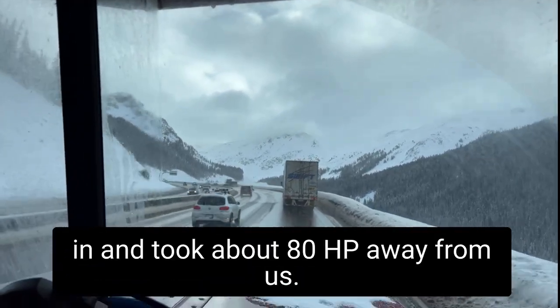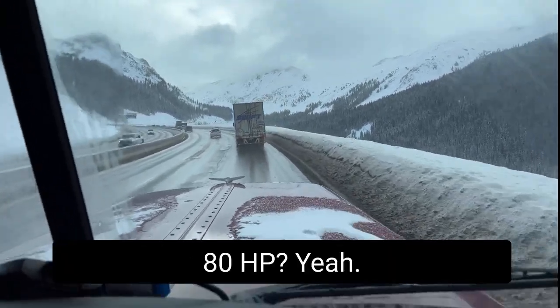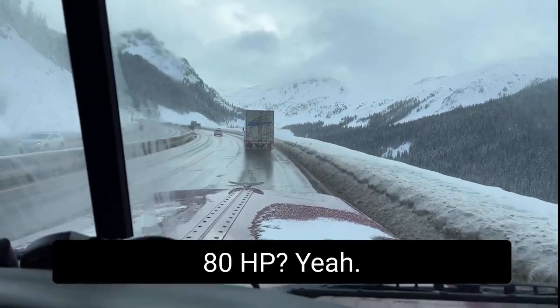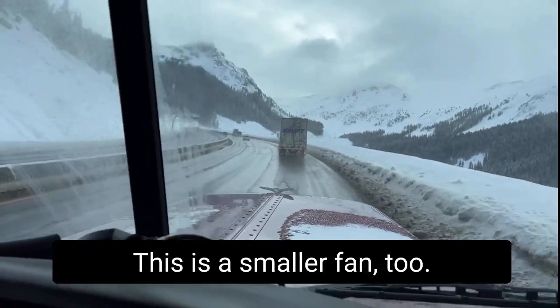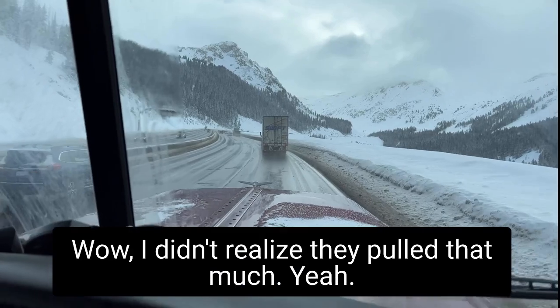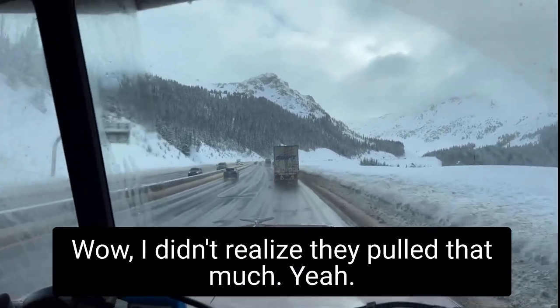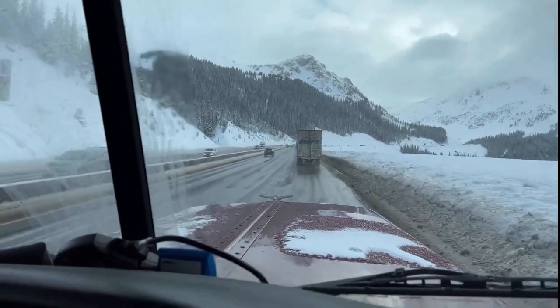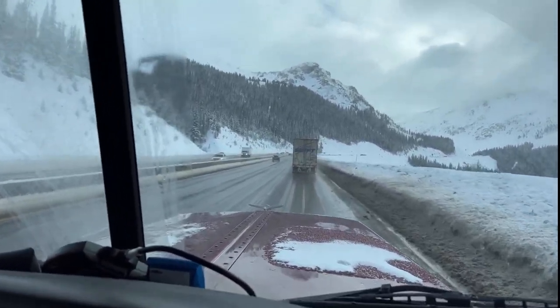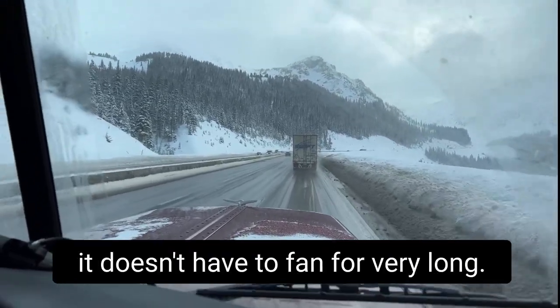The fan just kicked in, took about 80 horsepower away from us. 80 horsepower? Yeah. This is a smaller fan, too. Some of the big ones go over 100. Wow. I didn't realize they pulled that much. It's a lot of air. Luckily, with the big cooling package on this truck, it doesn't have to run for very long.